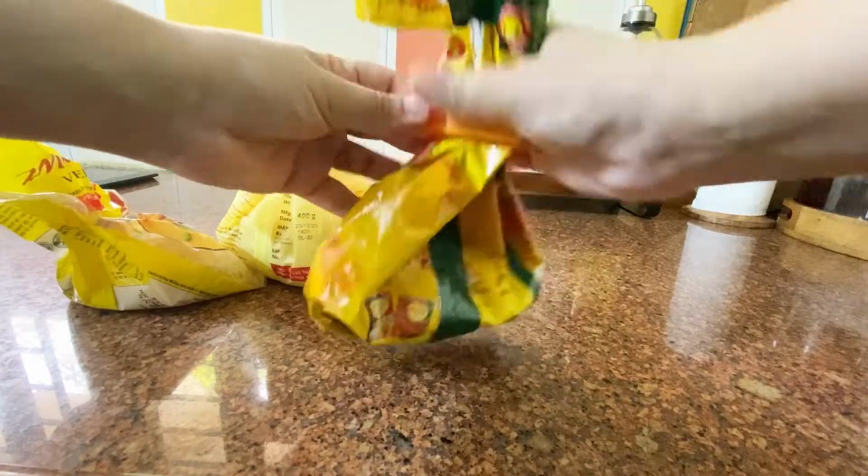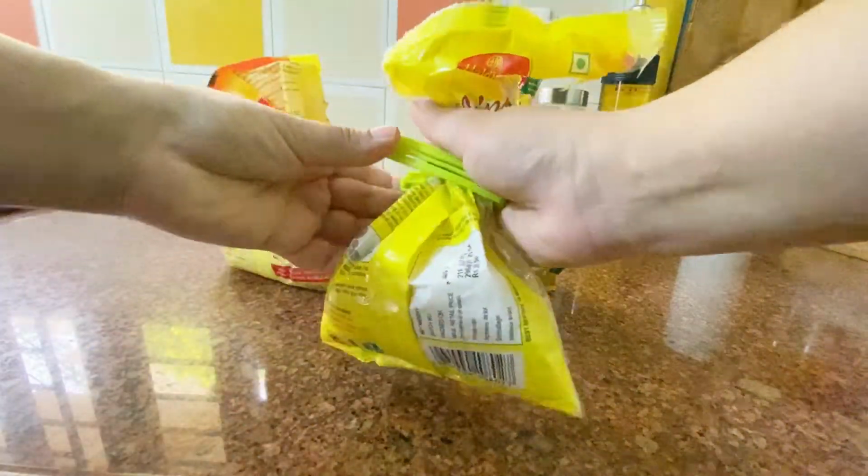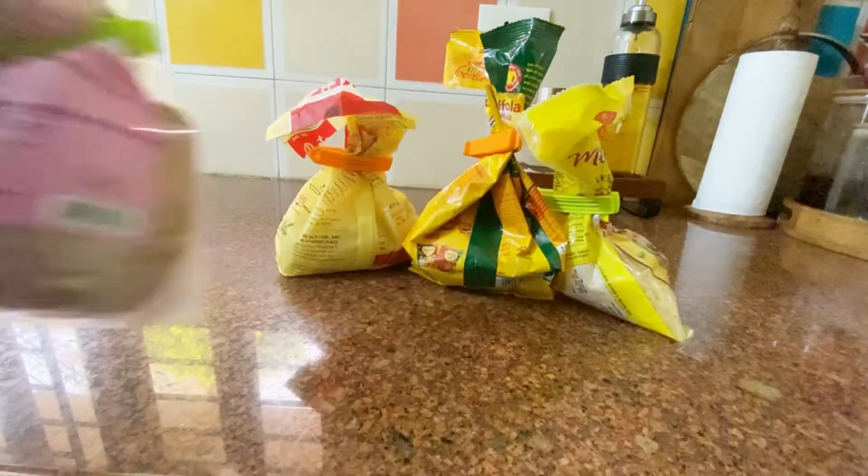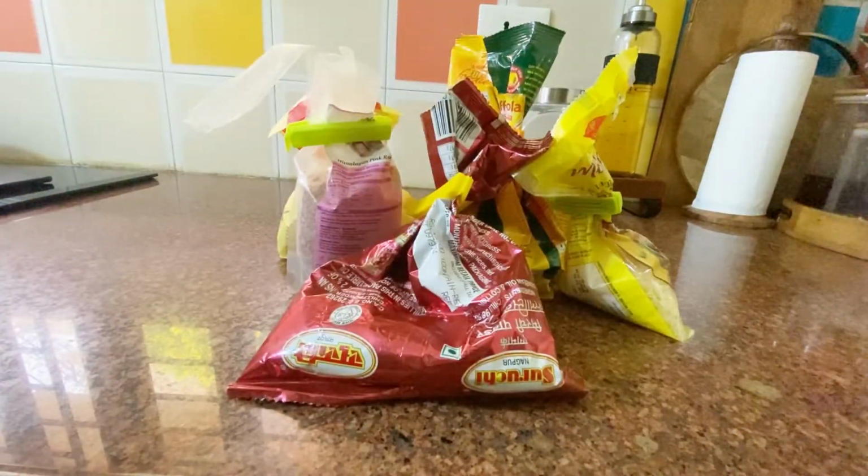We all have half-used and open food packets lying in our pantry. I use these clips to seal open packets of food items. They come in different sizes and I found them really useful.